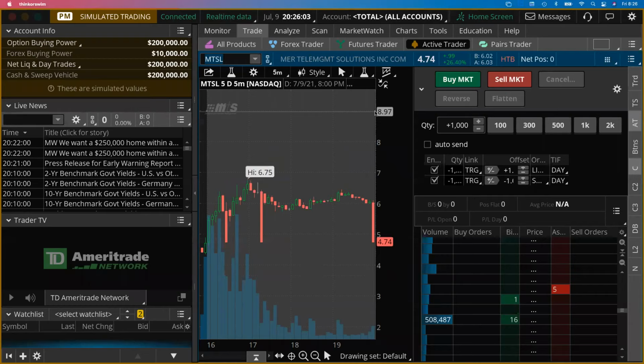Now, for those of you that have Webull, for example, you could trade at 4 a.m. You could take out your money right then and there. Consider yourself done for the day, if you have enough shares, of course. If you don't, then, well, you can't do it. I'm sorry to burst your bubble, but it's just not how it works.